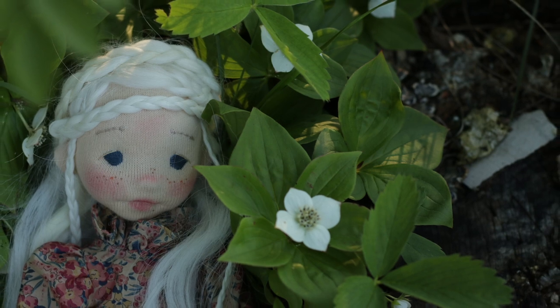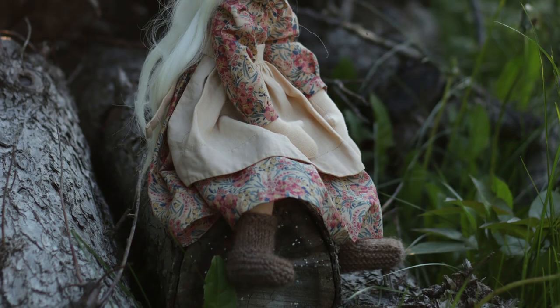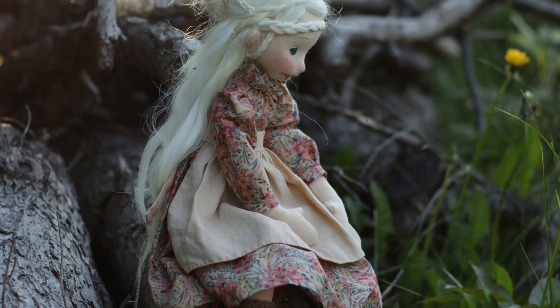She also has a second outfit made with Liberty of London that I tea-dyed to tone the bright colors, another linen apron, and alpaca knitted boots.